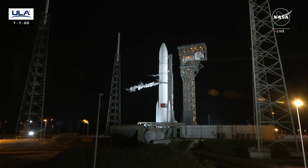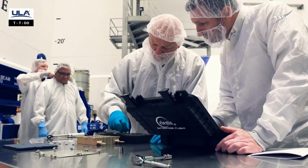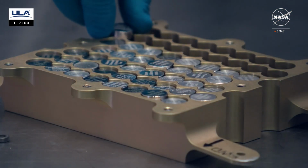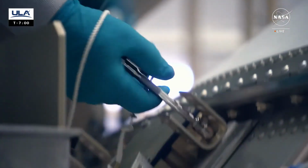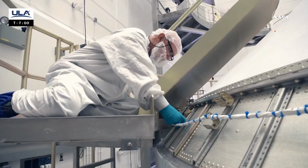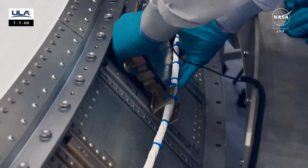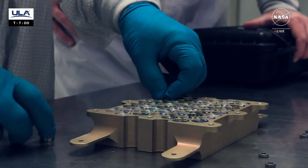Also riding atop today's Vulcan rocket is the Celestis Memorial Spaceflight Payload. Let's learn more about this mission. Celestis's Enterprise flight carries capsules containing cremated remains, DNA samples, and greetings from Celestis's clients worldwide. The capsules are integrated into two carriers that are mounted to the forward adapter on ULA's Centaur upper stage. The carriers will remain affixed to ULA's Centaur as it travels into a heliocentric orbit around the Sun, where it will remain for eternity. The Enterprise flight is Celestis's first deep space mission.